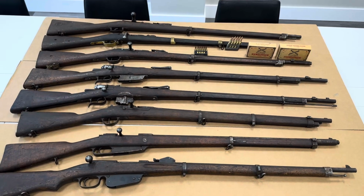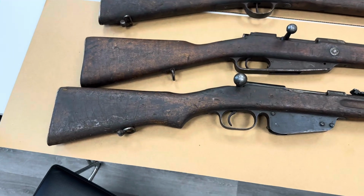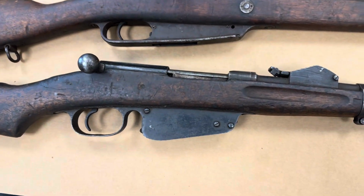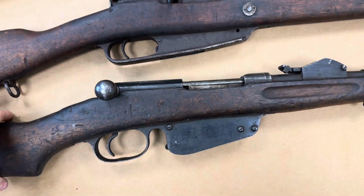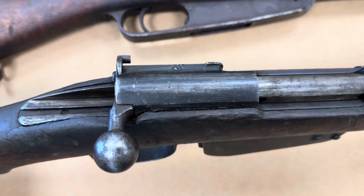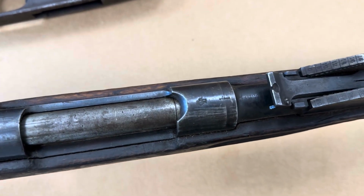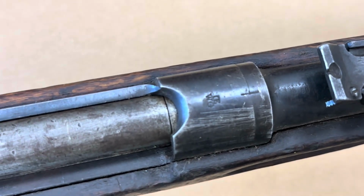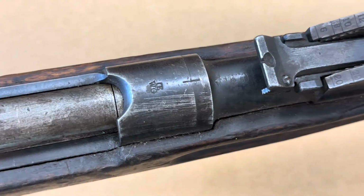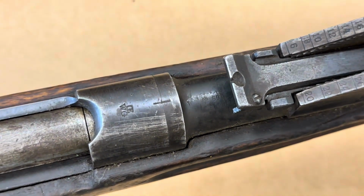All right, folks, let's take a closer look at these antique rifles. Starting with the Mannlicher 88/90 here, you can see this one in particular has quite a bit of original finish left on it. Although it does have a fair amount of handling wear, scratches, etc., it's still in fairly decent shape. You can see it's OEWG Steyr marked, as well as a WN89 proof mark.